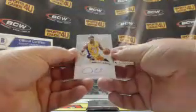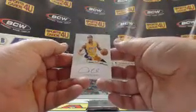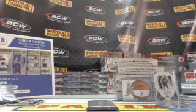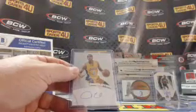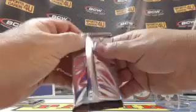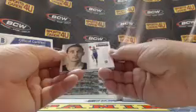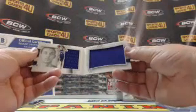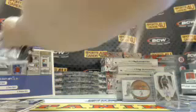Rookie Revolution autograph for the Lakers, Jordan Clarkson. 18 out of 49. Second Lakers jersey number 6 autograph to go with Eddie Jones. Also number 6. 98 out of 99. Rookie book. Jersey, jumbo jersey for the Kings. Nick Stauskas.